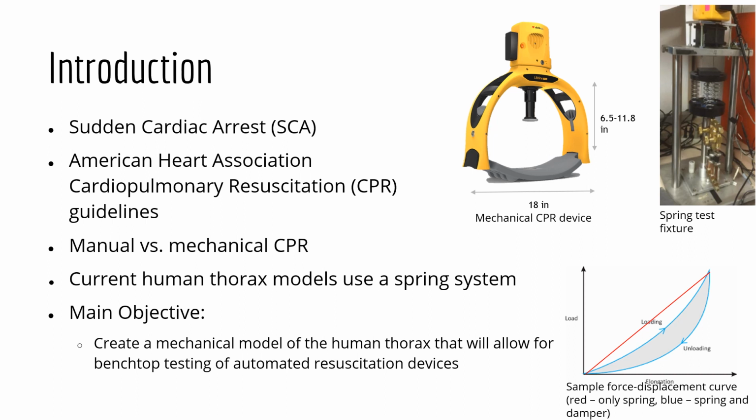Every year, over 420,000 people experience sudden cardiac arrest. Cardiac arrest differs from a heart attack, where a blockage prevents blood flow. The American Heart Association defines a cardiac arrest as an abrupt loss of heart function that happens when the heart's electrical system malfunctions and stops beating properly.